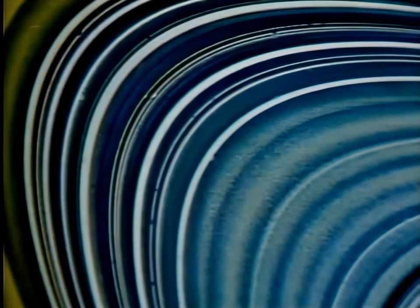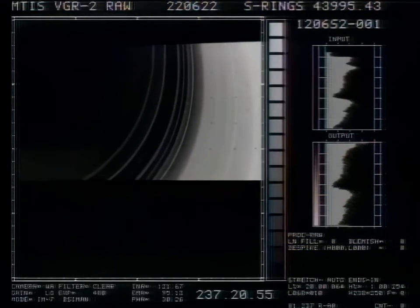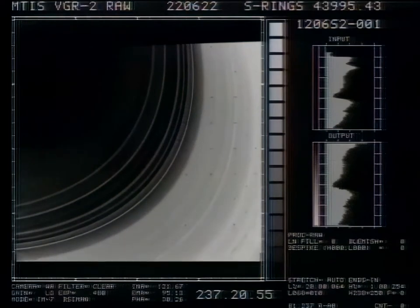Saturn's vast ring system is made up of many small particles that orbit the huge planet in wave-like patterns. One instrument on board Voyager 2 actually measured the thickness of Saturn's rings and found that the edge of the main ring system is remarkably thin, less than 500 feet thick.